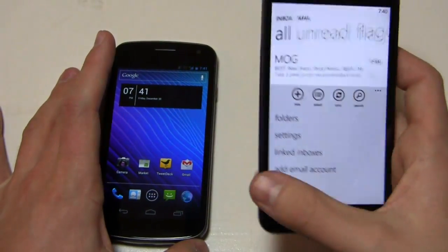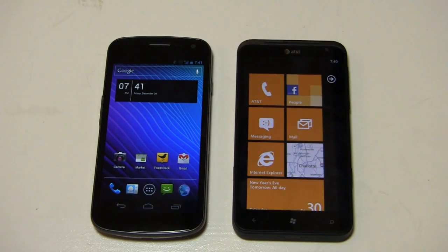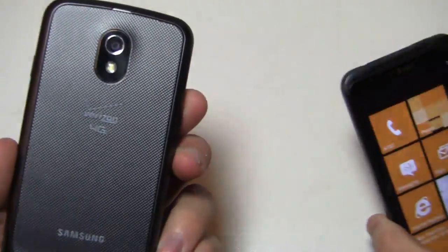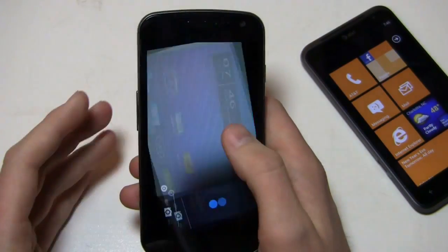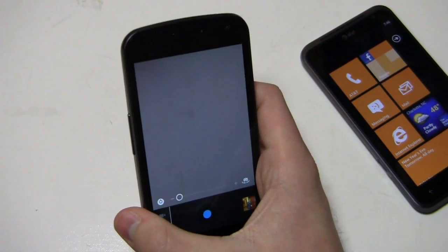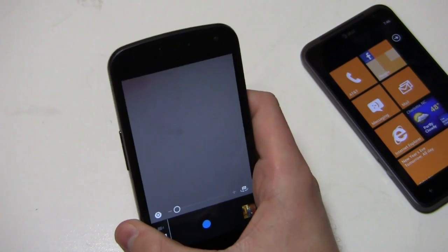So some changes there. Let's take a look at camera on both of these devices and see which one comes out the best. You've got a 5 megapixel camera over on the Galaxy Nexus, an 8 megapixel camera over on the Titan, but this one has 720p HD video recording, whereas the Galaxy Nexus has 1080p HD video recording. Let's take a look at this. 5 megapixel camera over here, and one thing I'll give the Galaxy Nexus credit for is the shutter speed is very fast. Now that said, if you're not in perfect light, you will experience some challenges in terms of trying to get it to take a decent picture.